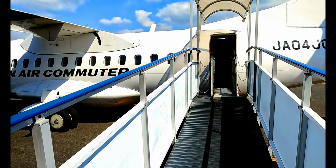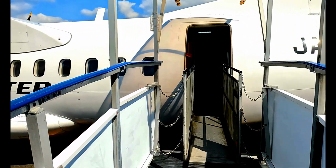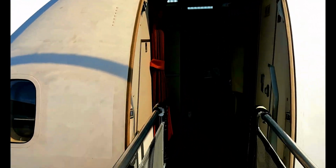Then, let's get on a plane and go back to Kyushu. There are only 2 flights a day, so be sure to make your reservations early.